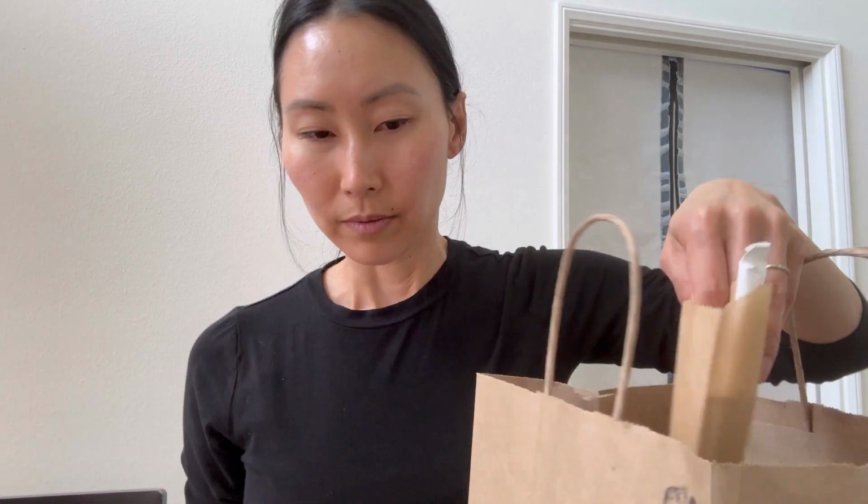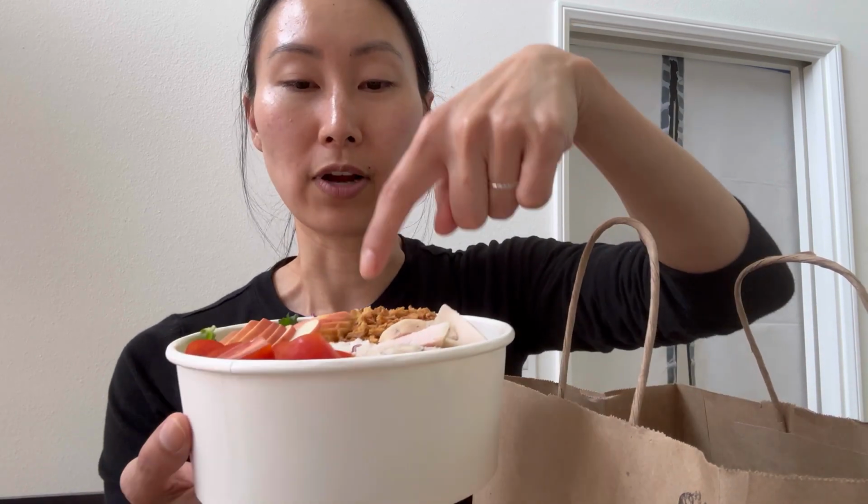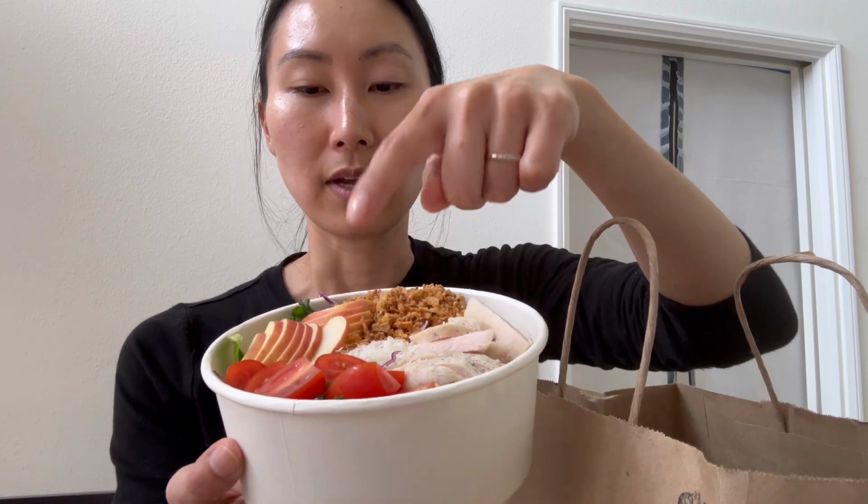My guess is that the miso dressing definitely has sugar, I'm sure, and probably a higher carb count, but I think the chicken and the Parmesan cheese, I forgot to mention that, it's right in the middle. And all of the fiber that comes with the kale is, for me, more than enough to kind of offset some of that dressing.